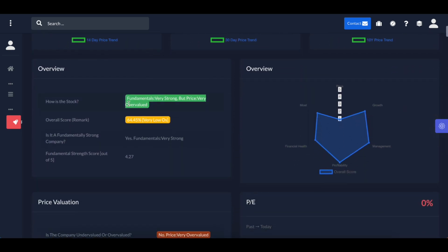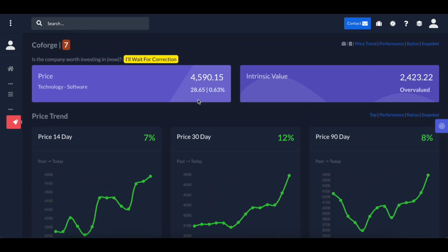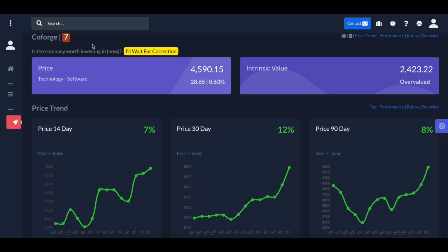When you scroll down, you will see that the fundamentals are very strong, which means the business of the company is very strong, but you have to wait for price correction because at present the price is very overvalued. Now at this stage, I will give you a small tip. Suppose you are researching a company like Coforge, which is a blue chip company. Maybe you are researching Reliance Industries, TCS, Britannia, Marico, Larsen and Toubro, companies like this which fall under the umbrella of blue chip stocks. These are very good companies.